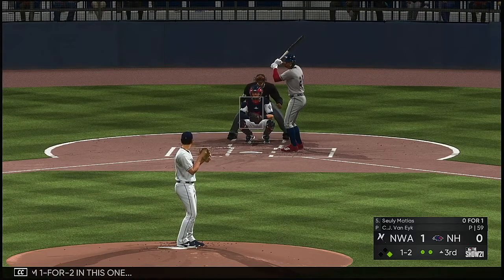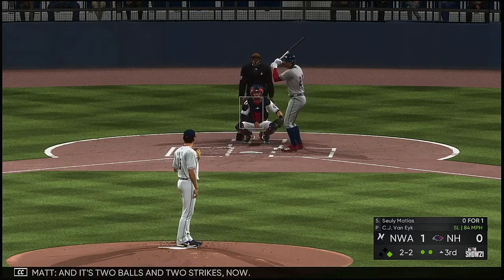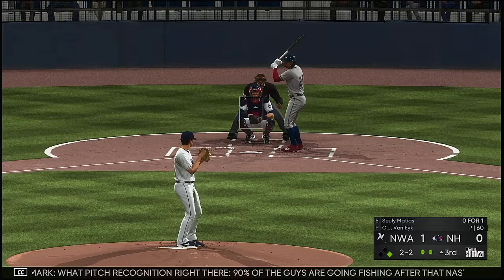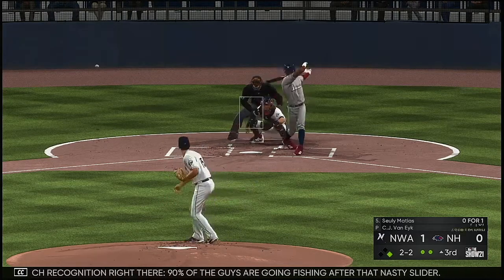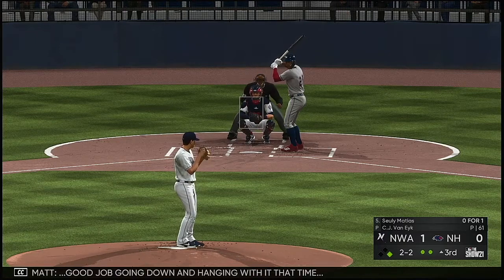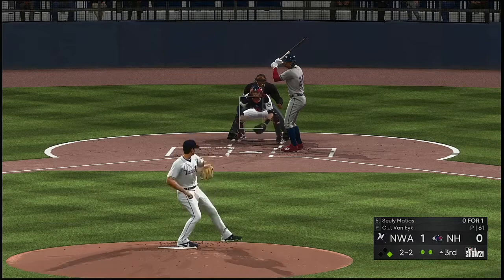Now batting the right fielder. Into the box now, Sully Matias. And it's 2 balls and 2 strikes now. 2 balls, 2 strikes. What pitch recognition right there. 90% of the guys are going fishing after that nasty slider. Good job going down and hanging with it that time. The 2-2.